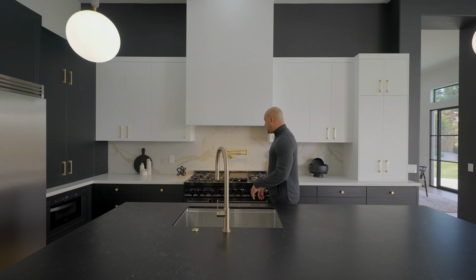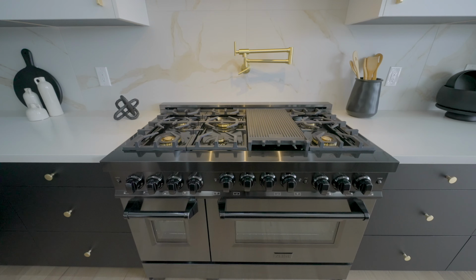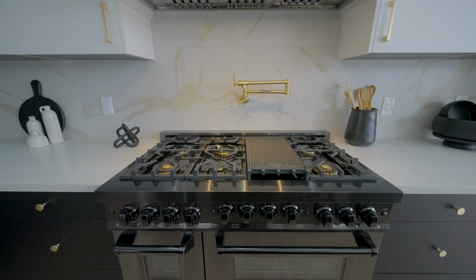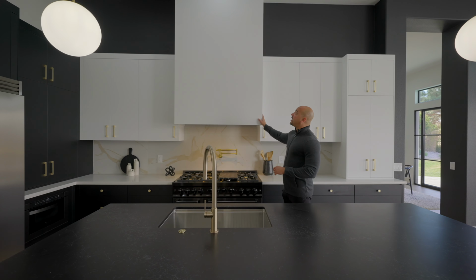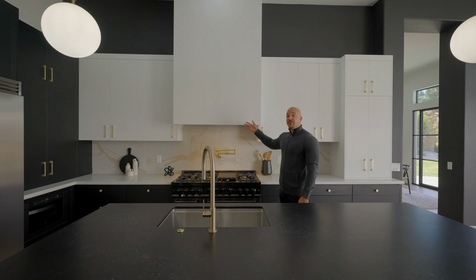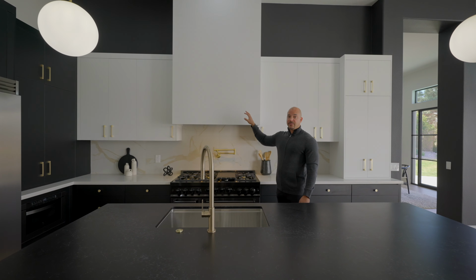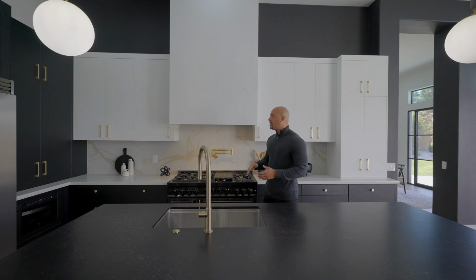We got our farm sink here. And then matching, I really do like this. This is the new black chrome by Z-Line. So we have a 48 inch dual fuel range. And then, you know, this is one thing Ashley and I were talking about. What do you guys think? She loved the fact that they shrouded this. So above us is the matching 48 inch vent hood that's been shrouded in the same custom cabinetry. It really gives this that minimal clean look.